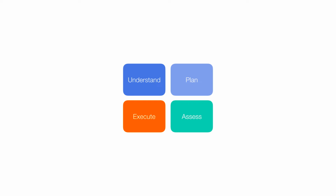In the 1940s, a mathematician named George Polya developed a method to solve problems that entailed four main steps: understanding the problem, planning to solve it, executing the solution, and assessing how well the solution worked.